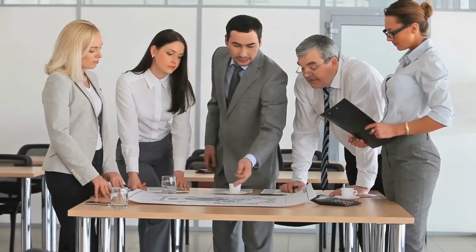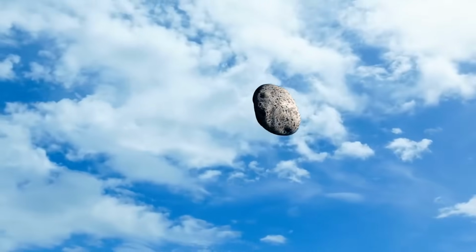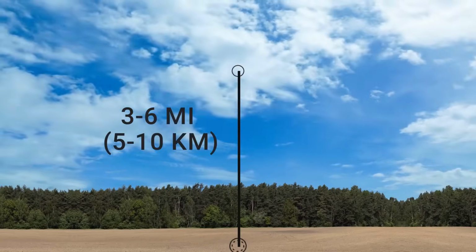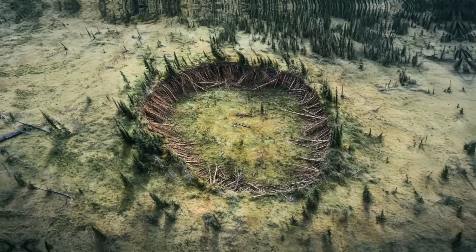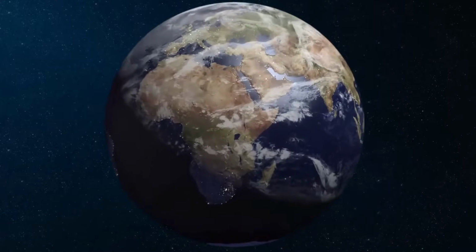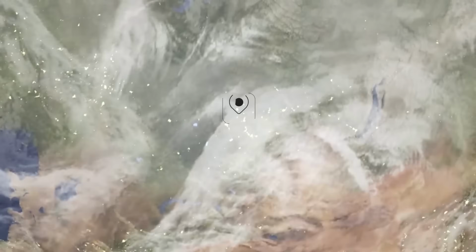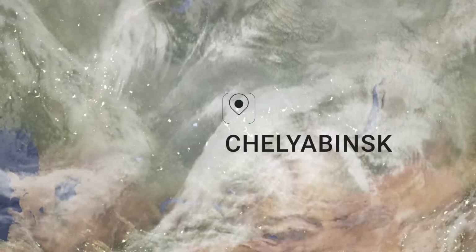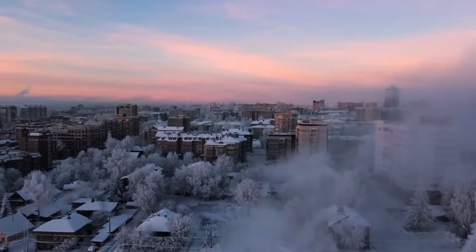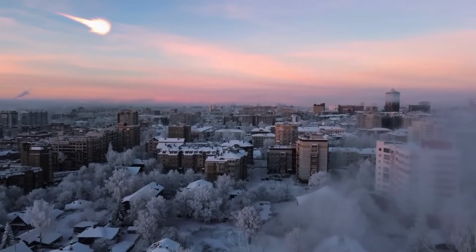The most logical explanation is that when the object went off in the sky, probably around 3 to 6 miles above the ground, it blew up before it could hit the ground, and still, it didn't stop the blast from leveling an entire forest. Fast forward to 2013 and another mind-blowing event, this time over a much more populated area, the city of Chelyabinsk. It was a regular February morning when an asteroid about 60 feet in diameter entered Earth's atmosphere, lighting up the sky.